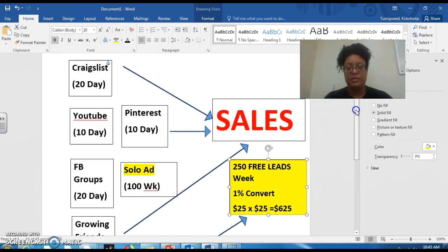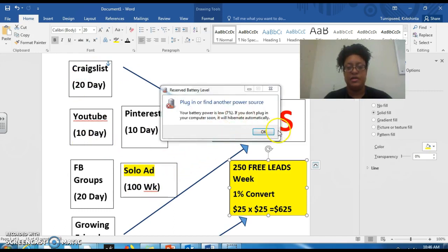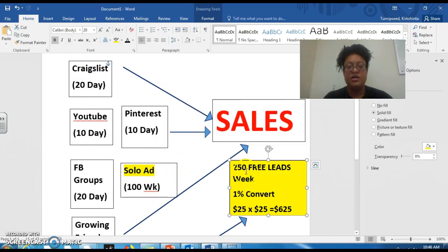So let's do a little bit of math. I told you all the ways that you could get free leads to your sales page, of course with the solo ad being paid. So at minimum, that's 250 free leads a week. Even with just the solo ad it would be 150, but let's say 250 leads a week. Let's say 1% of those convert at your lowest offer.